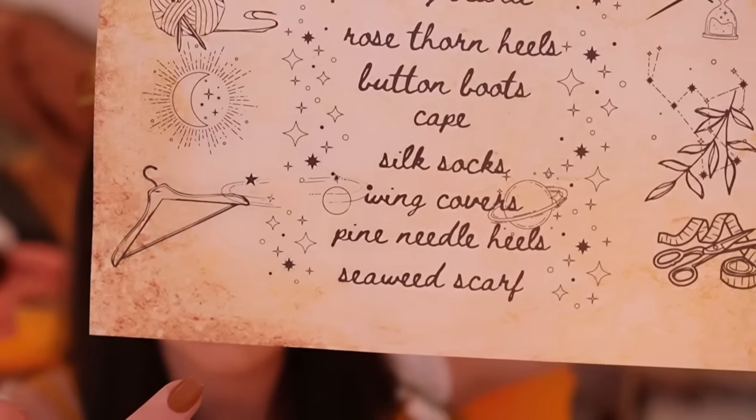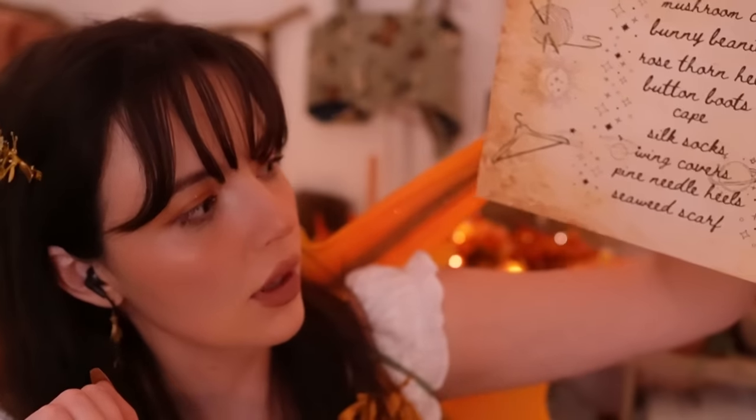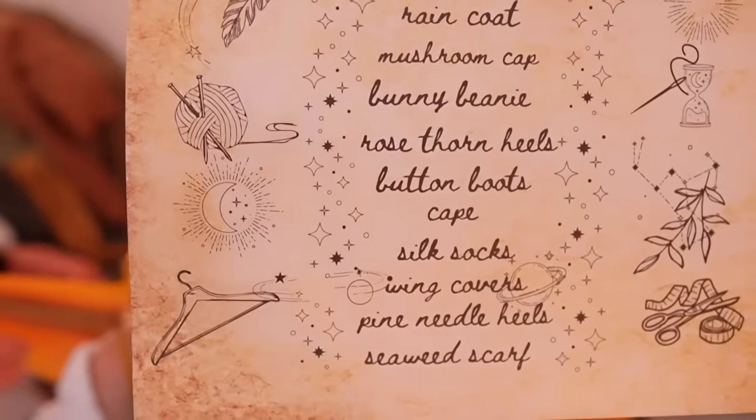I also have extra wing covers that you can take today. That'll be great. It's looking a little misty out, so just to cover up your wings. Pine needle heels. If the rose thorns are a little too thorny, we want to do a pine needle heel. And a seaweed scarf. Those are magnificent for your skin. Lots of SPF as well. So are you interested in any of these?